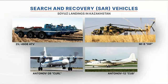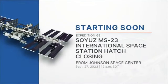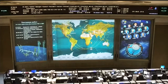will split up, with Rubio boarding a NASA Gulfstream jet to fly back to Houston, and Prokopiev and Patelin boarding a Gagarin Cosmonaut Training Center aircraft to fly back to their homes in Star City, their training base at the Gagarin Cosmonaut Training Center.